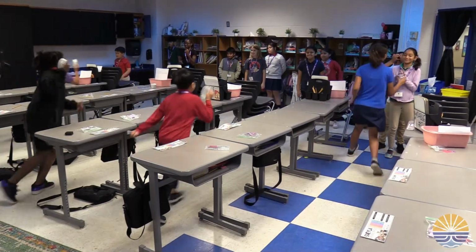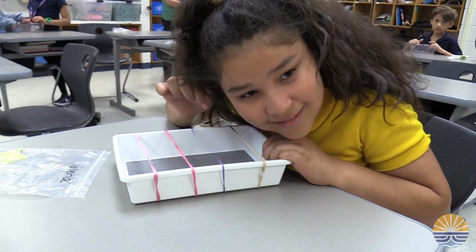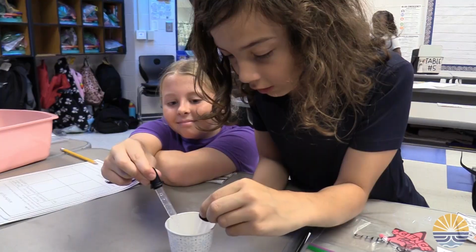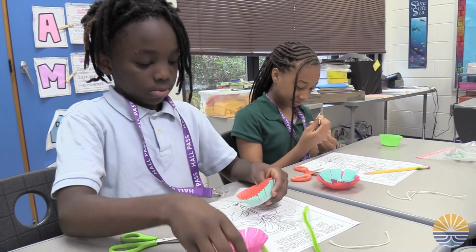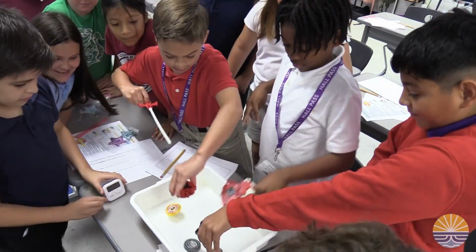Excited for science! Fourth grade students at Hilton Head Island School for the Creative Arts are putting their science skills to the test during a hands-on science day. The classrooms have been transformed into science labs as students rotate through several engaging activities, all designed to reinforce key concepts that will be on the upcoming SC Ready Science Test.